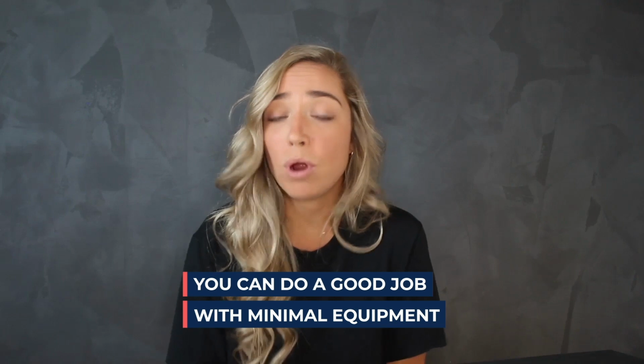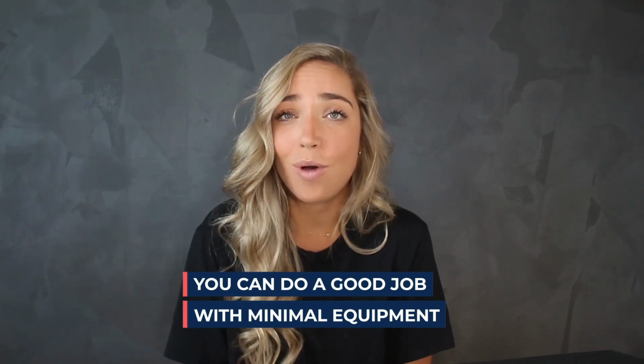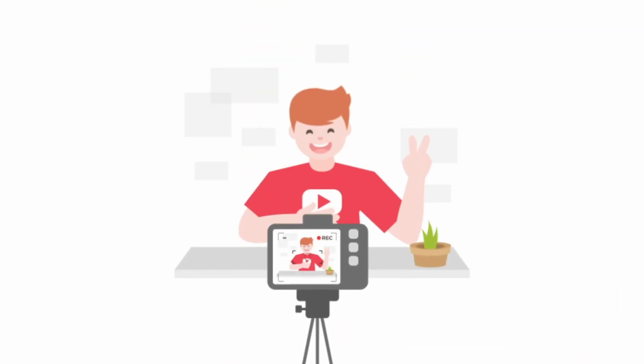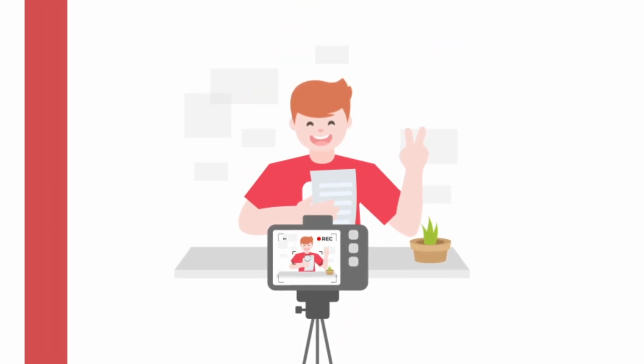As far as equipment goes, it's literally that easy. Just remember those 3 things and do your best. And honestly, it's 2020. Technology has come a really long way. For the most part, you can throw together a pretty decent quality video with very minimal equipment. Then all you're going to do is record a simple video of you reciting your script.